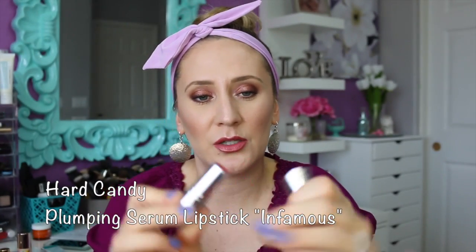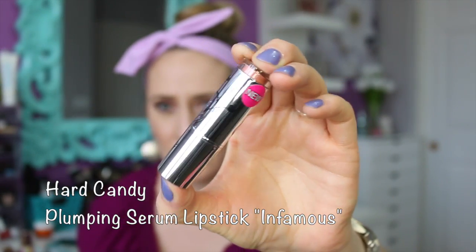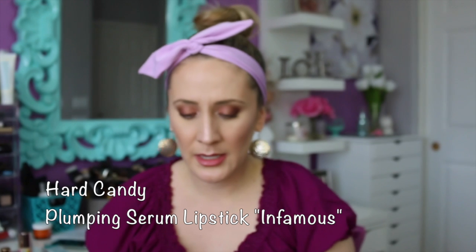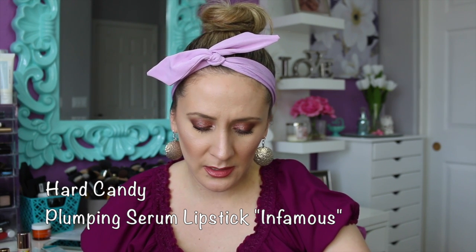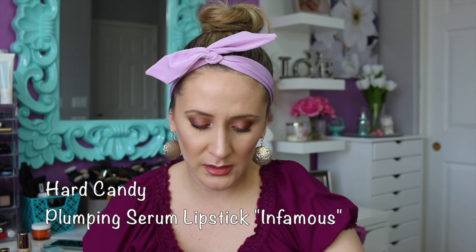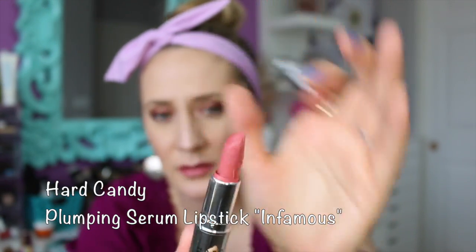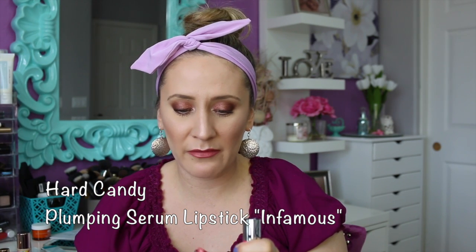So let me just show you the packaging real quick. So this is what the packaging looks like. Very nice. The color of it and the name of it is at the top, which I appreciate. And this color is gorgeous. And I feel like it's melted even more. Probably with the lighting in here, it's just getting really soft. But see, look how melted it looks. It's just gotten so messy. So that's the only thing with it. I think it's actually going to break off.